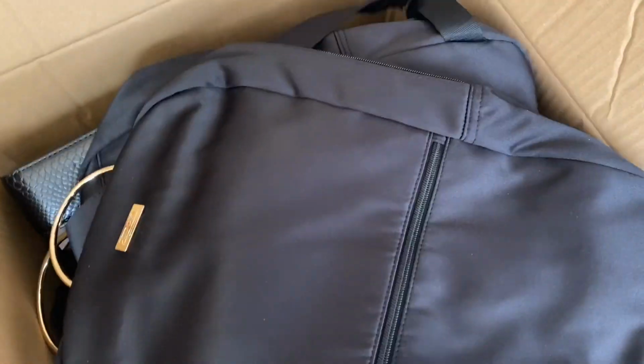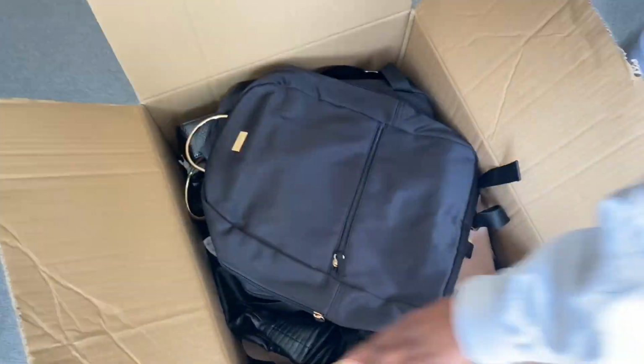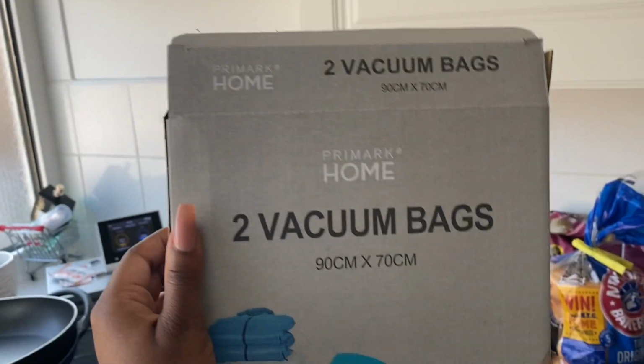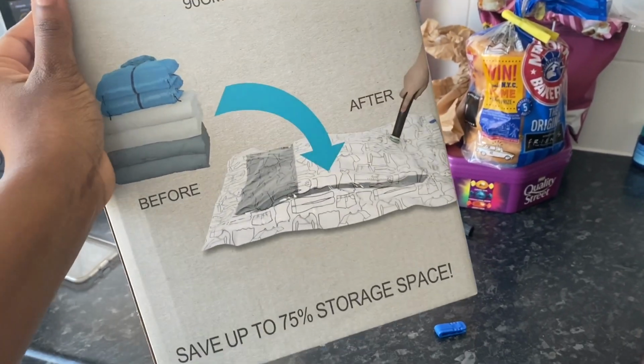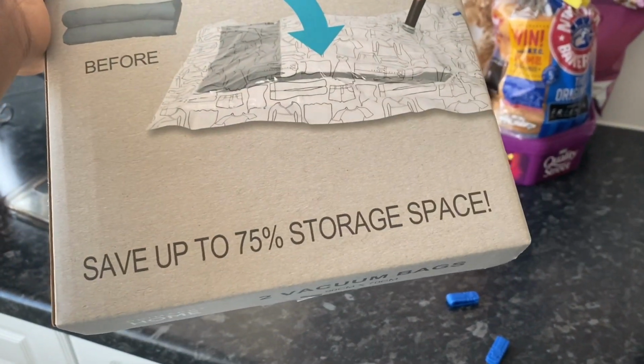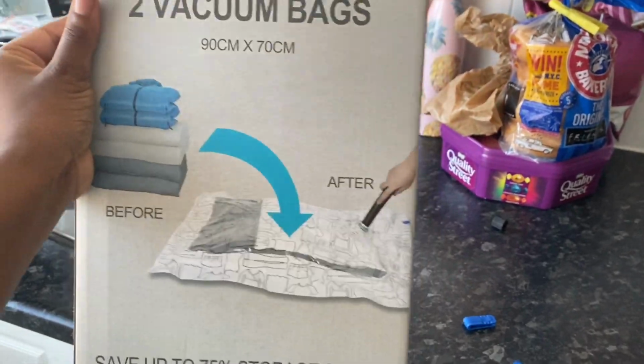Putting in all our bags and shoes into this box. So guys, little update. From Primark, let me show you, we bought these two vacuum bags. Obviously you put your coats, towels, bed sheets in them, saves up 75% storage space, and then you use a vacuum and suck it, and then it goes smaller.